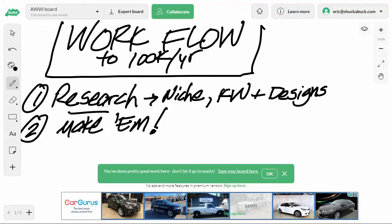So the second thing you need to do is actually make them. And when I talk about make them, you need to make the designs. So you have to go to your designer and say, hey, I want these 40 designs or 50 designs or 10 designs, or wherever you are in your business. That's what you have to do. You have to go in and actually tell your designer what to create for that week.